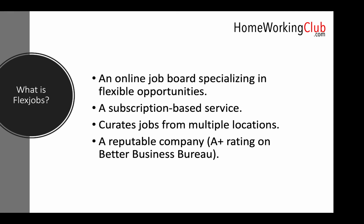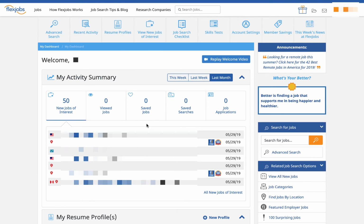Flexjobs has lots of positive online reviews and an A+ rating with the Better Business Bureau. So with the basics out of the way, let's have a quick tour around Flexjobs' system. You'll notice that I've had to blur out some company names for privacy reasons. The first thing you'll notice is something I do think is a minor downside to Flexjobs, which is that the interface is quite cluttered. There's a lot to take in and it can feel a bit overwhelming at first.